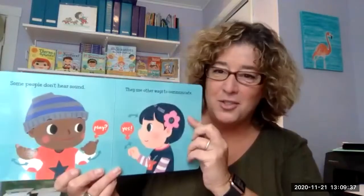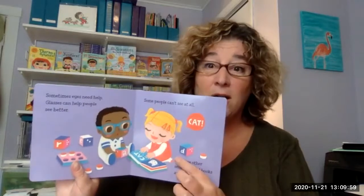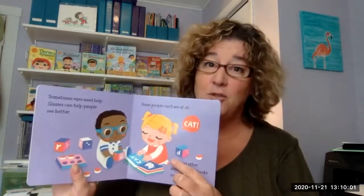And then also there's a child who's using sign language. And in the sight book, sometimes eyes need help, right? Let's find that beautiful page in here. Sometimes eyes need help, and glasses can help us see better. And some people don't see at all, and they use other senses to read books and get around.